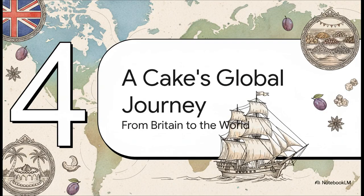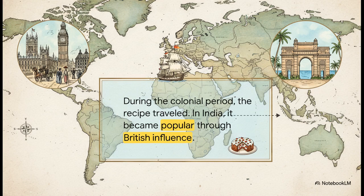Now, as the cake's popularity grew in Britain, so did its reach. During the colonial period, this very British tradition was exported across the globe, and it was soon adopted and, just as importantly, adapted by all sorts of new cultures. A perfect example of this is India. British officials and settlers who went there brought the plum cake recipe with them, and before long, it became a cherished part of the Christmas festivities there too.